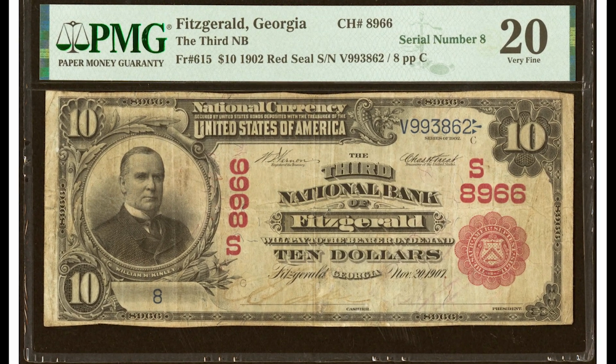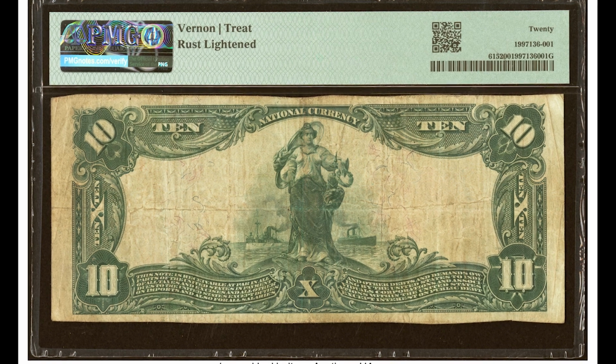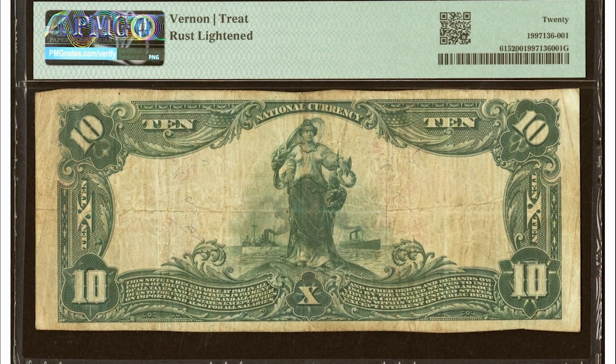If you have something like this, make sure to keep it very safe and contact a currency expert because they will help you maximize the value of your bill.